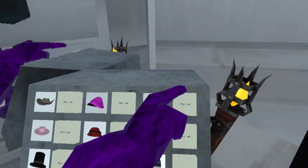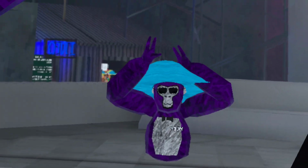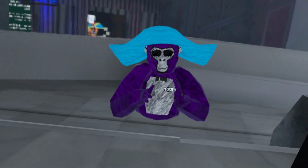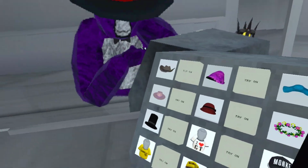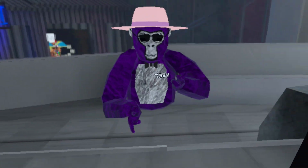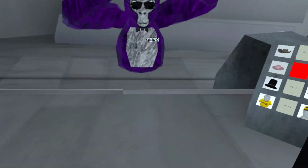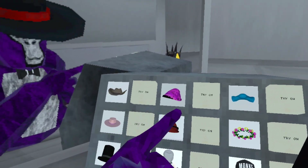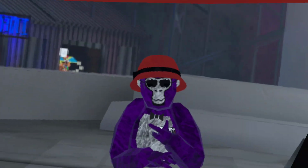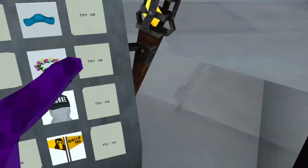Next, we got the sun hat. It's big. Really big. We'll give it a 5 out of 10. I don't like it that much. Next, we got this pink hat. Boda's hat. The ancient white monkey. It's okay. I'll give it 7 out of 10. Yeah. Got this hat. 5 out of 10. Nothing else.